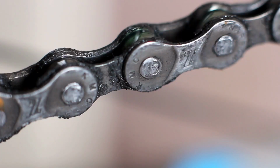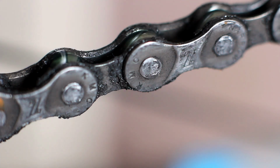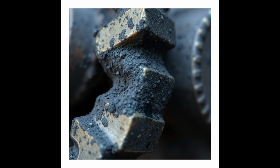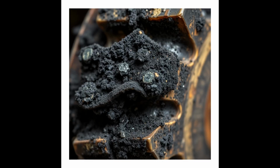Sludge doesn't just form randomly, it tends to accumulate in key areas of your equipment, where it can cause the most damage. Sludge often builds up between the teeth of sprockets, especially where lubrication is overapplied or contaminants stick to the surface. This buildup interferes with smooth chain engagement and can lead to slippage or uneven wear. On sprockets, sludge typically collects along the flanks or roots of the teeth. Over time, this residue reduces the sprocket's ability to mesh properly, increasing friction, heat, and wear.